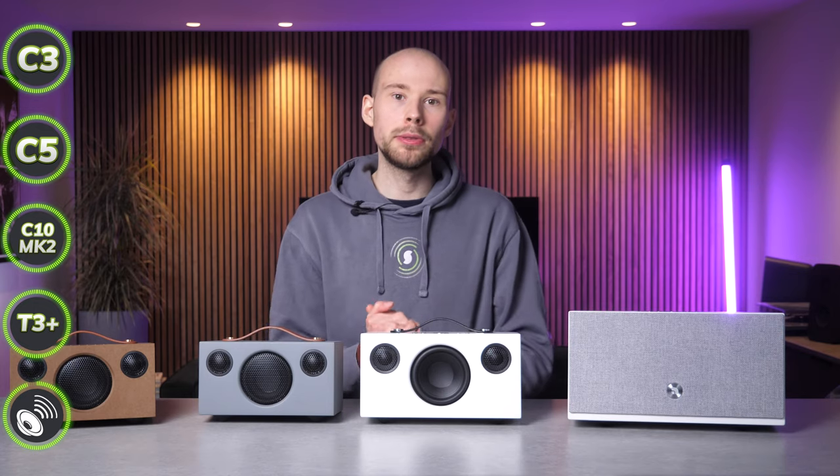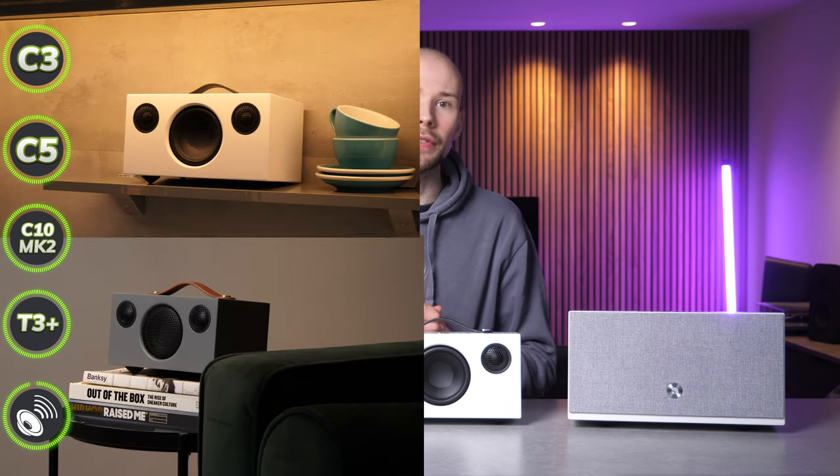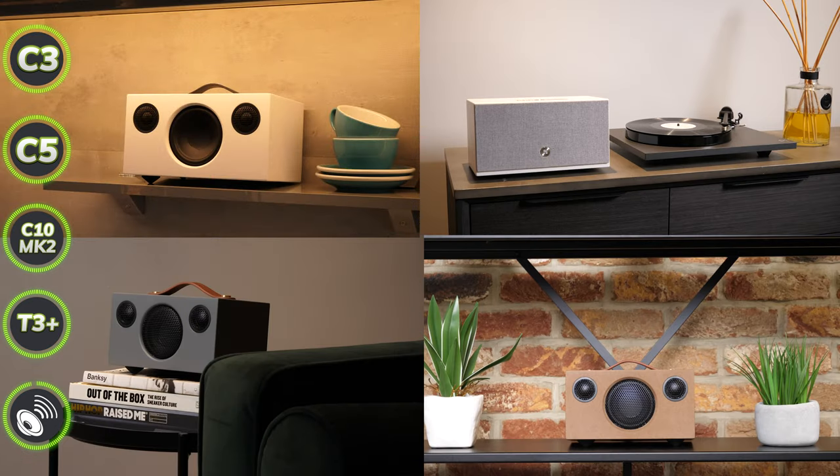As these are multi-room speakers, you can of course group them to have the same thing playing around your home, or you can connect two for a nice stereo pair. Now, you will obviously need two of the same speaker to do that.